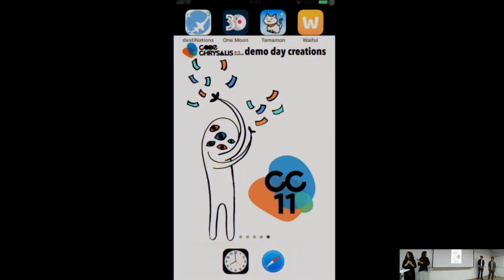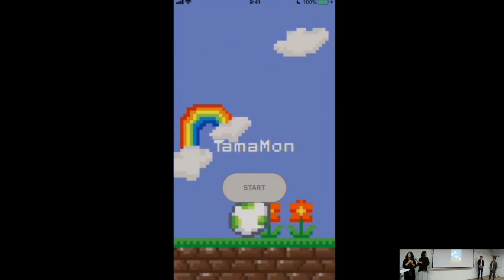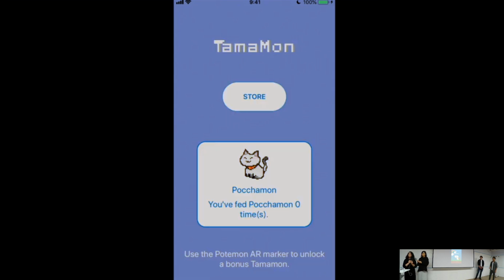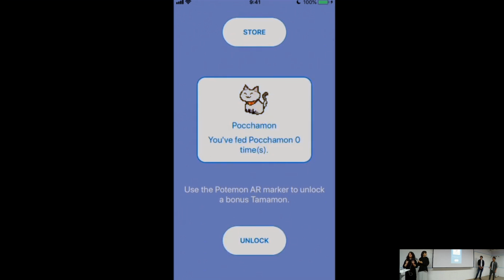All right, so you can see that we have our app screen up here. If I click into our Tamamon app, you'll notice that as soon as we've loaded, I can press the Start button to go into the Start menu screen. On the Start menu screen, you should notice three things. One, there's a Store button. Two, we have this kind of mysterious Pokemon button. And three, we have an Unlock button. I'm going to start with Pokemon.